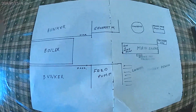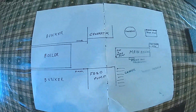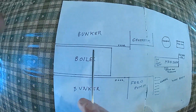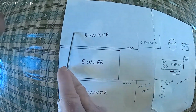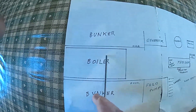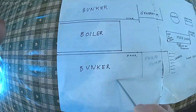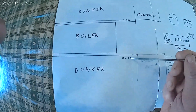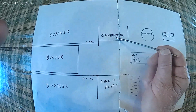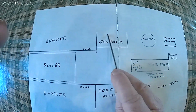Oh, I hope this shows up clearly on camera, but it's the first stage of my diorama. Here we have a coal bunker, insulation between it and the boiler, which is here. Then the other coal bunker, doors there of course to get the coal out. Here's a steam generator, probably a single cylinder, quite small one.